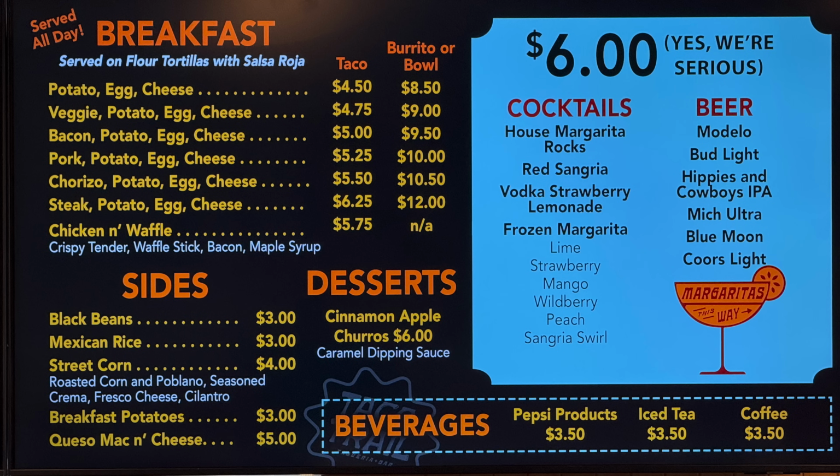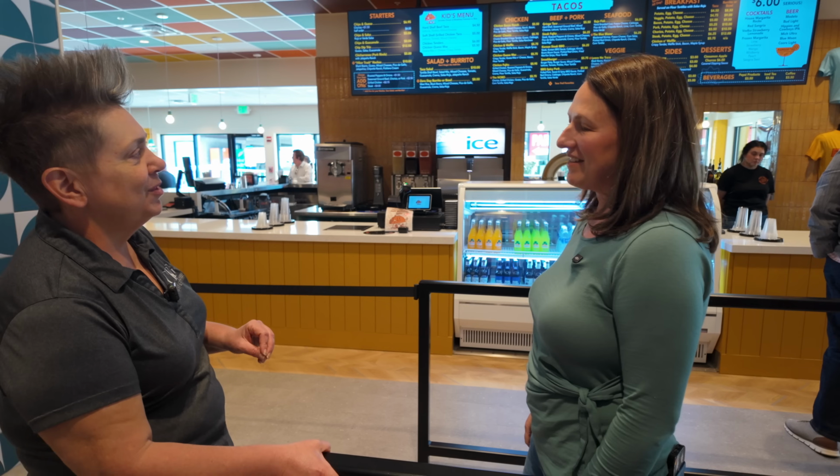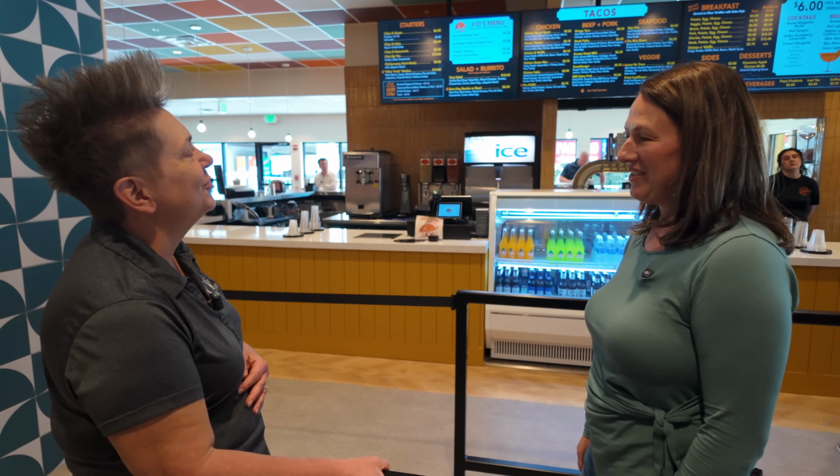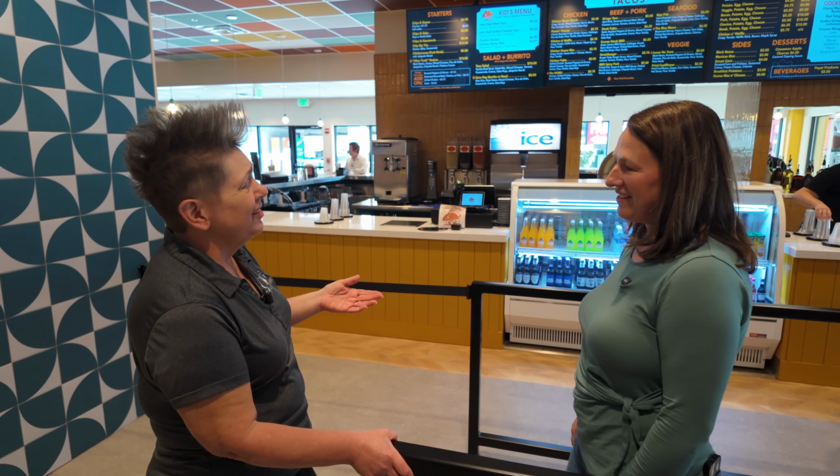You've got some sides and desserts too? Yes. So the dessert, we only have the one. It's a cinnamon apple churro, which is really, really good. My niece was here yesterday and said it was a 10 out of 10. So we got her seal of approval. The street corn is a good one.